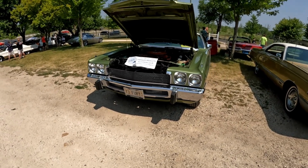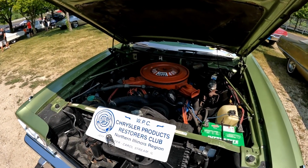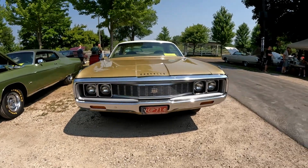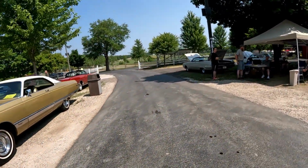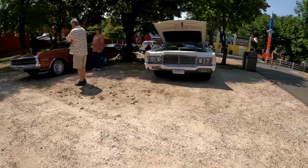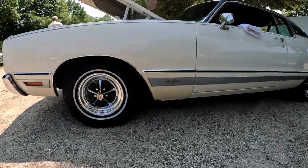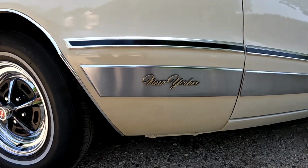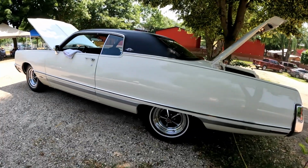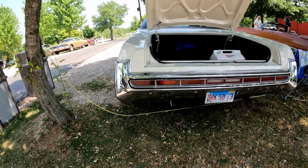Chrysler Products Restorers Club. Big old 400 in it. They got stuff to sell in there. New Yorker. This baby's beautiful. Perfect shape. Very nice.